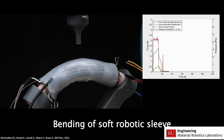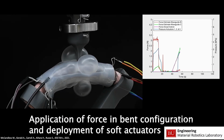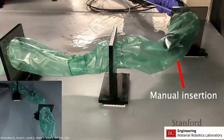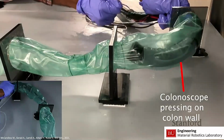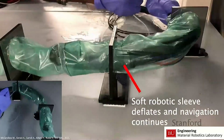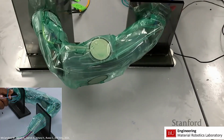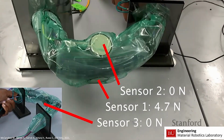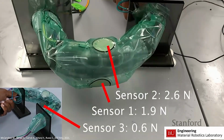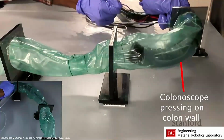But anyway, what we do is use these sensors to trigger the inflation of these soft robotic actuators, sort of like airbags, that can help the surgeon distribute these forces and pressures and hopefully have a gentler procedure. I want to show you this in vitro simulated test that we did, where this is a model of a colon. We show that if we apply too much force with our colonoscope, the soft robotic actuators are capable of deploying. And if we have a very concentrated amount of force, by triggering these actuators we can distribute that around a larger area to make the procedure a little bit more gentle for the patient.